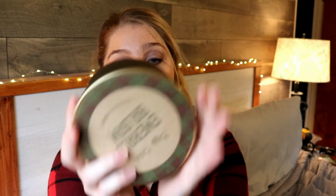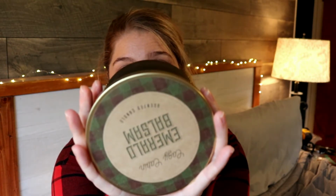Then my favorite one out of these three was this one. This is one that my mom actually purchased for me. She doesn't always pick the best candles, but this one, you did good, Mom. This is the Cozy Cabin Emerald Balsam Scented Candle, and I don't know where she got this from. It looks like this. I really like this. This smells just like a fresh Christmas tree, and it smelled delicious. It burned so nicely. It lasted us a while.